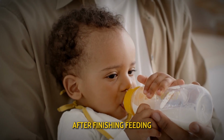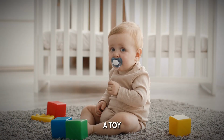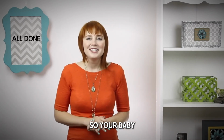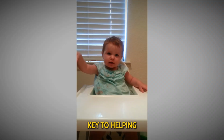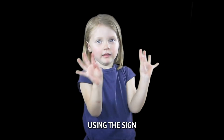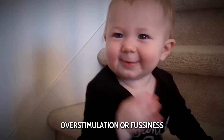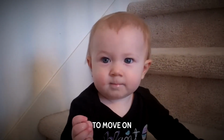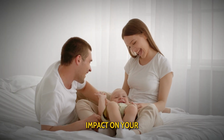Use this sign after finishing feeding, when your baby stops eating, or after playing with a toy. Each time you use it, say, "all done" clearly, so your baby starts to link the sign with the meaning. This repetition is key to helping them grasp the concept. Once your baby starts using the sign, it can make your daily routines smoother and help prevent overstimulation or fussiness by clearly communicating when they're ready to move on from an activity. It's a simple sign with a big impact on your communication.